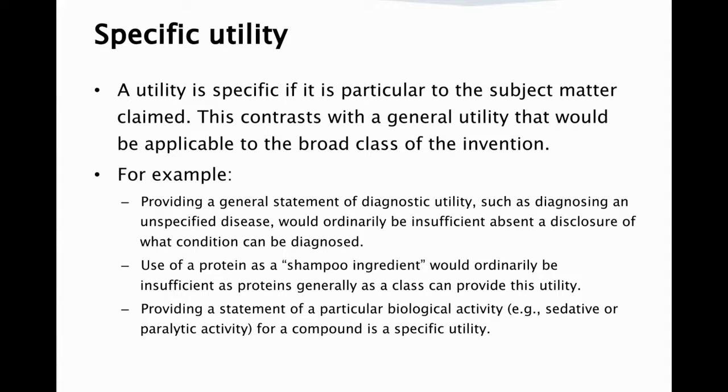Now we will look at the 3-prong test for utility. In the first prong of this test, we are looking for a utility that is specific. By specific, we are looking for a utility that is more than a general utility that applies to everything in a broad class of invention.